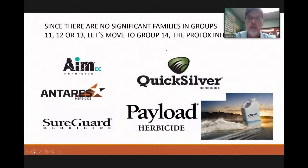There are no significant members of groups 11, 12, or 13, so the next one up is group 14. Okay, these are protox inhibitors, PPO inhibitors. There's a whole lot of these around. Some of them are post-emergent, some of them are pre-emergent, and some of them are some of both. The significant compounds in our world are carfentrazone, which is sold as Aim in the agriculture world, and Quicksilver in the ornamental world. And then it's also mixed with some 3- and 4-way compounds to make up products like Speed Zone. Carfentrazone has a cousin compound called sulfentrazone, and it is sold as Antares. That goes in range and pasture, open space, as well as turf, as well as bare ground, and it is, again, sulfentrazone all by itself.